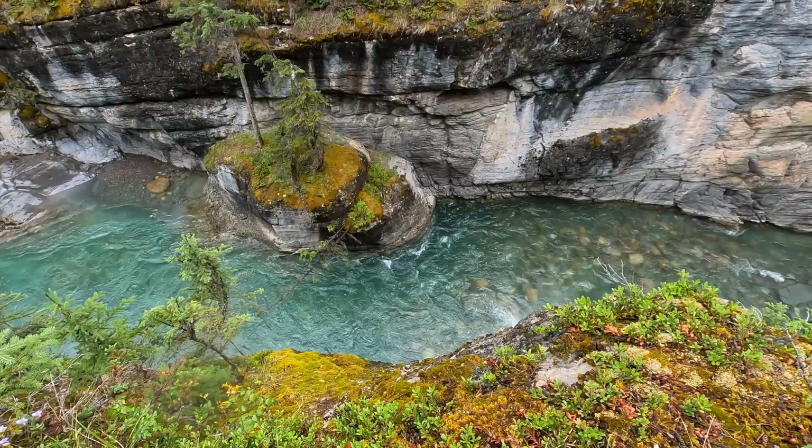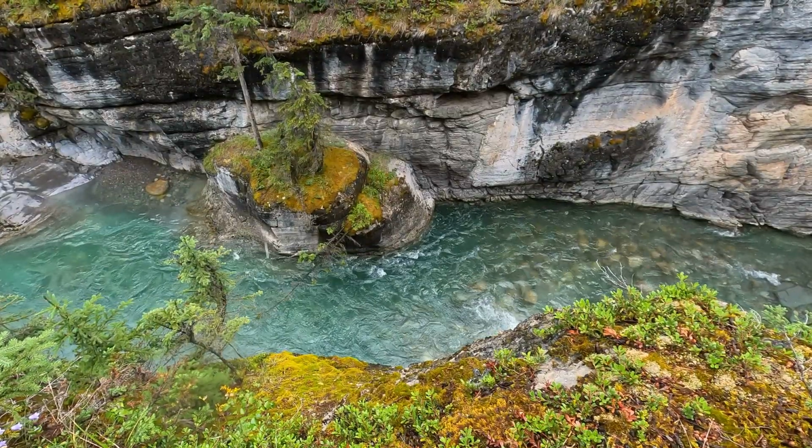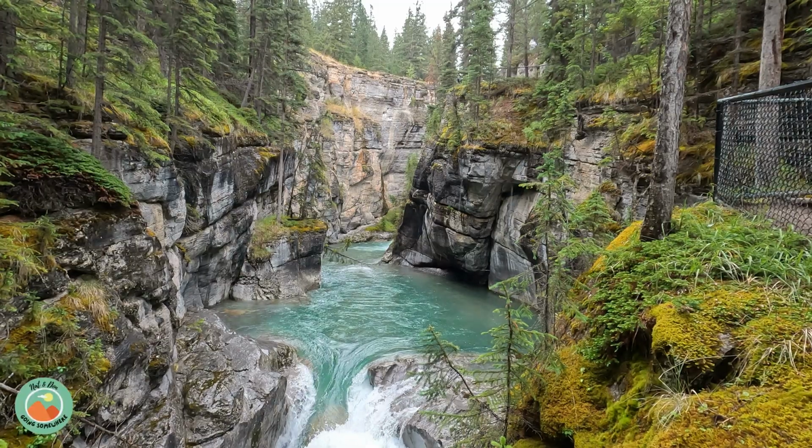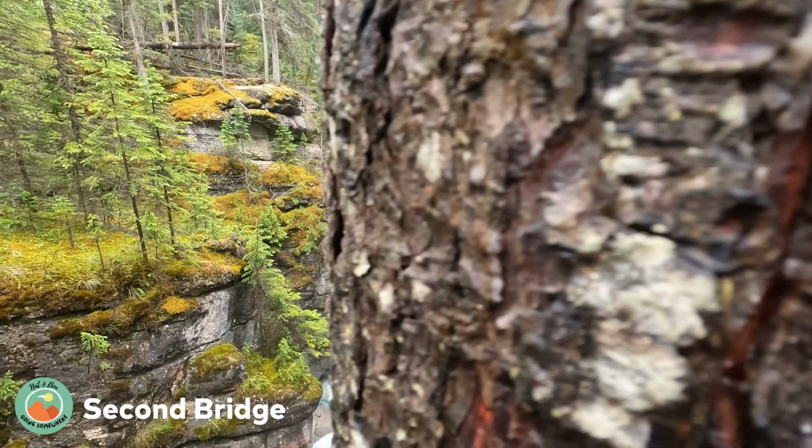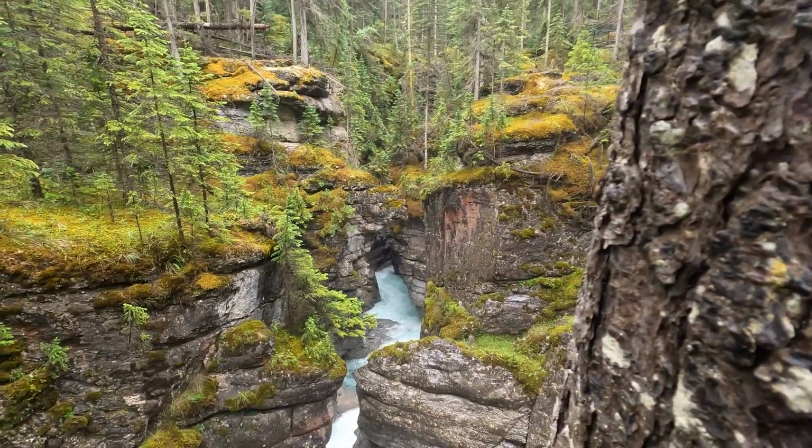The trail starts from the Maligne Canyon car park, which can get really busy as this is one of the most popular destinations in Jasper, but you can start from the other end of the trail at the 5th or 6th bridge car parks. This will save you the hassle of trying to find a park.